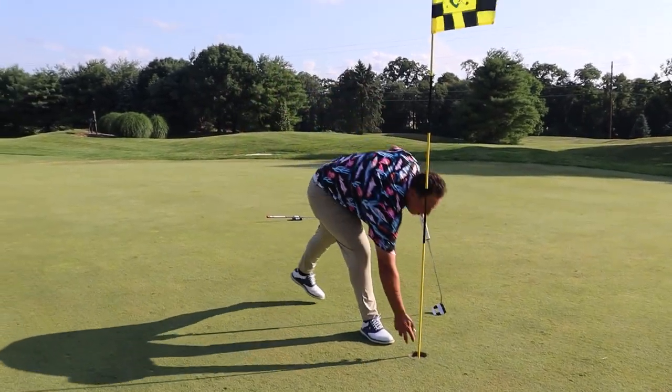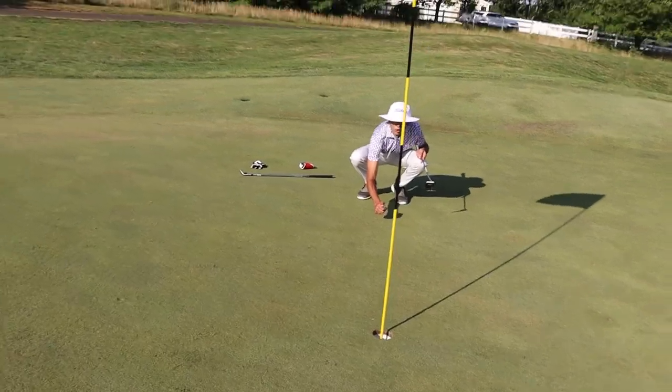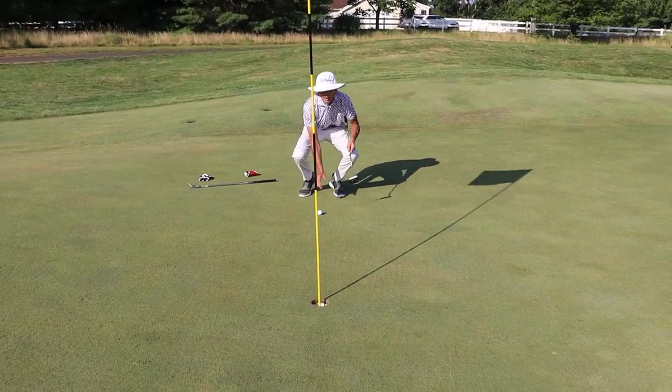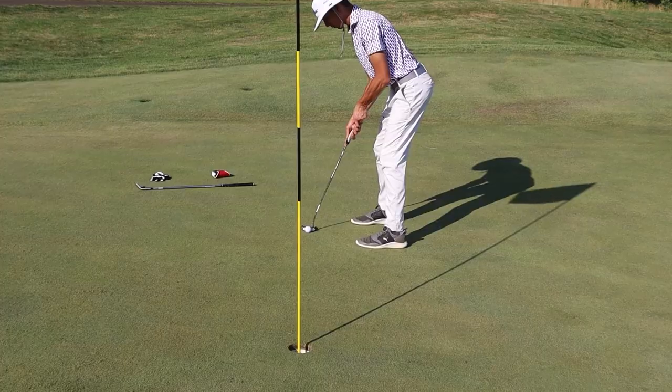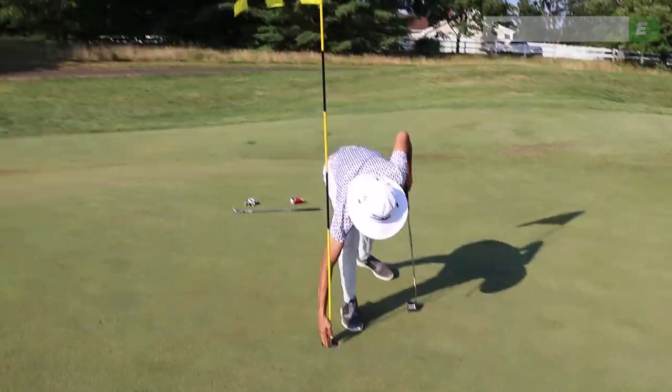And Jared walks out and saves his bogey. All right, should be straight up the hill. Casual. Little uphill, maybe a little right to left, but I like it. Yep, drops it in there. Good bogey. Thank you.